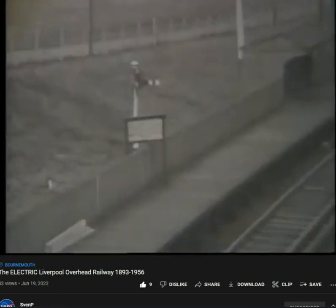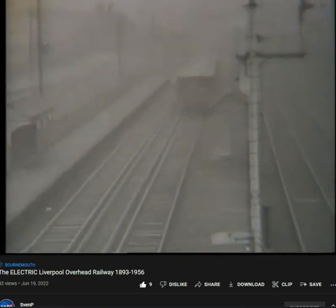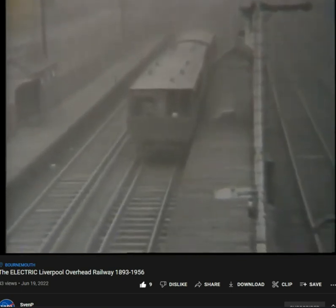Note the unusual symmetry of this train. The width of the trailer coach is shorter by 10 inches than the two motor cars, which have both been widened in 1902.